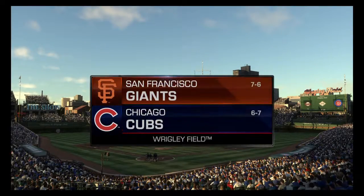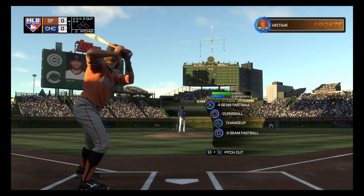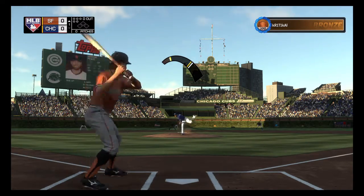MLB Network's coverage of Major League Baseball is on the air. It's the home opener of this new season between the San Francisco Giants and the Chicago Cubs. It's baseball on MLB Network, and it's coming up next.